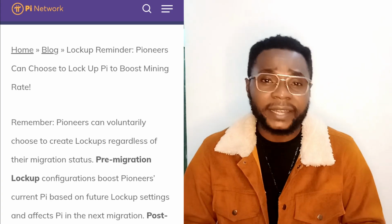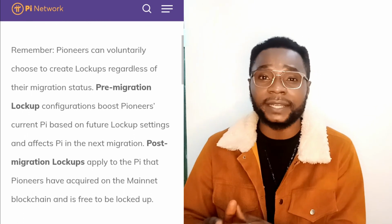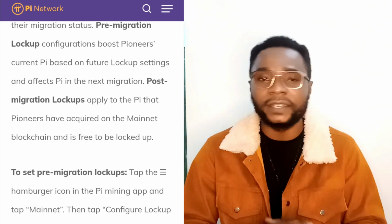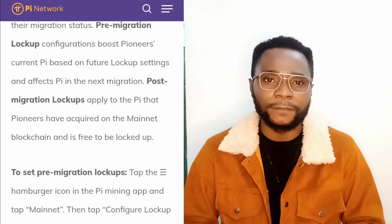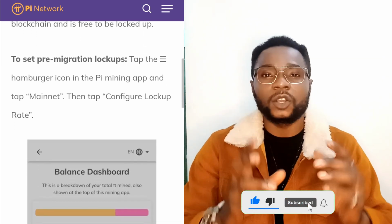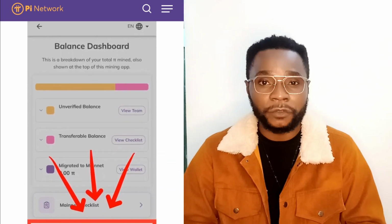And so, to my final verdict, whether you are preparing to migrate or already migrated to Mainnet, by choosing to commit your Pi, you are signaling confidence in Pi's future and earning coins along the way. So if your big question still remains whether you should lock up your Pi, yes, go ahead and lock up those Pi and let's have a wonderful Pi future together.